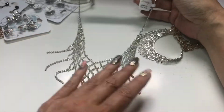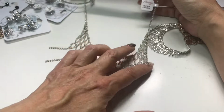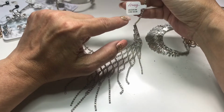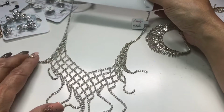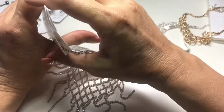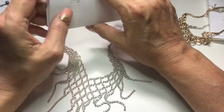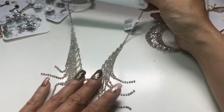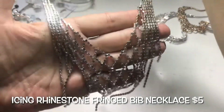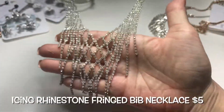Wow, look at this. Fancy, fancy, fancy bib necklace. This is so pretty. And it looks to be in really good condition. New on card, retails for $19.99. It's rhinestones everywhere, even up the neck. Okay, the closure is wrapped up, but I'm not going to take it out. New on card. This is very pretty. Look at that. Let's go to the back. Oh, okay. There's the back. I'll do $5 on this.